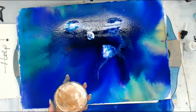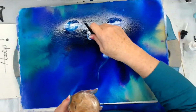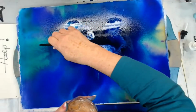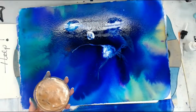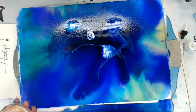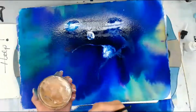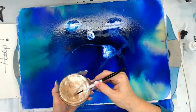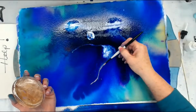I just want to drop little tiny streaks of this in here. Because when I used this in a different project, this rose gold took over. And I think that was my error when I did that Jade P.H. Martin Iridescent ink on the first one I did. It kind of took over.